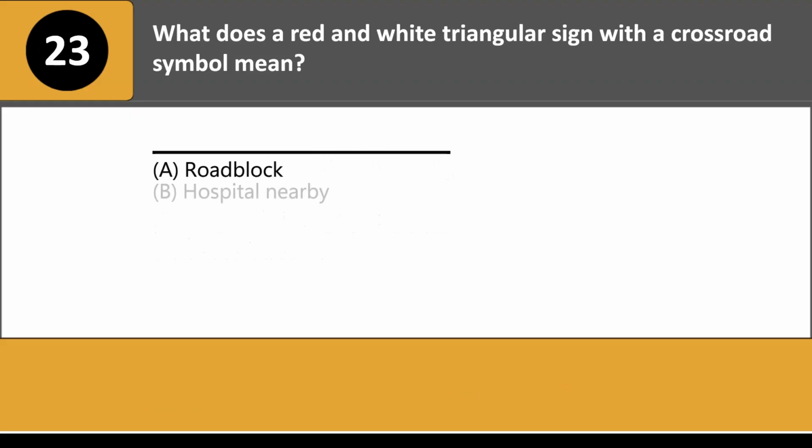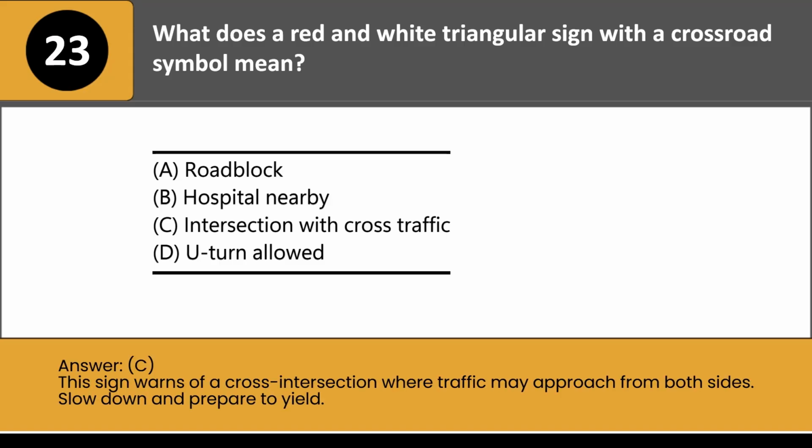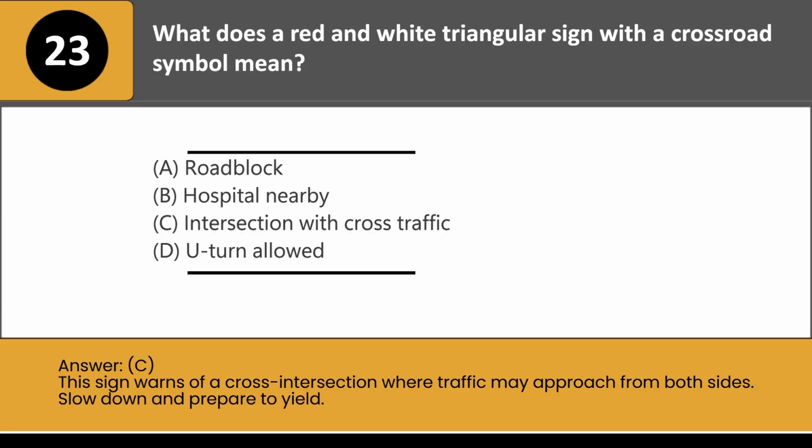What does a red and white triangular sign with a crossroads symbol mean? A. Roadblock. B. Hospital nearby. C. Intersection with cross traffic. D. U-turn allowed. Answer: C. This sign warns of a cross intersection where traffic may approach from both sides. Slow down and prepare to yield.